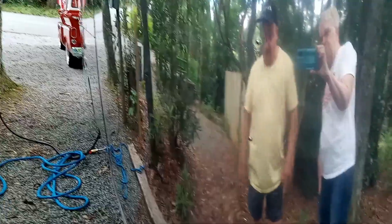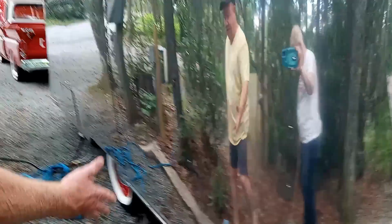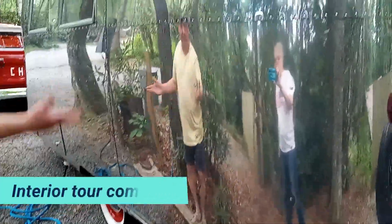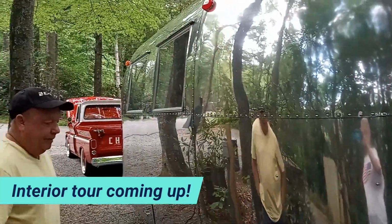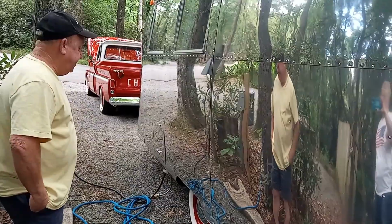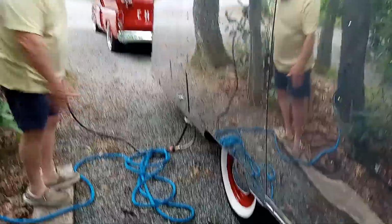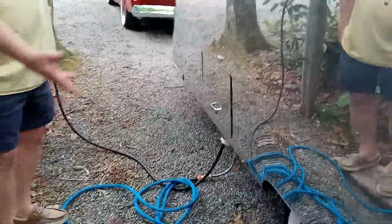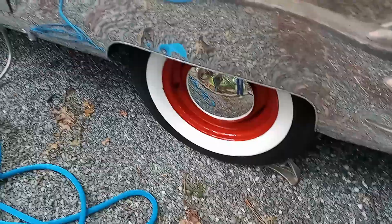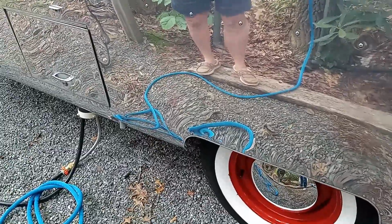This trailer's never had holding tanks. There are 2 stainless tanks he did modify under there for your black tank and your holding tank to make camping a little easier. They just didn't have sewer hookups back in the 60s. I upgraded the axle because it was so old, and put on new wheels and tires, the Diamondback white walls, red wheels to match.